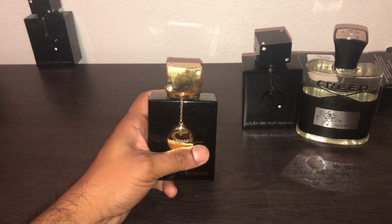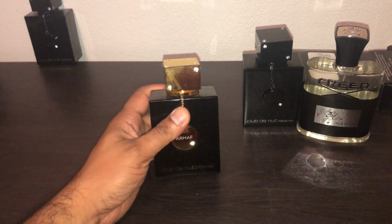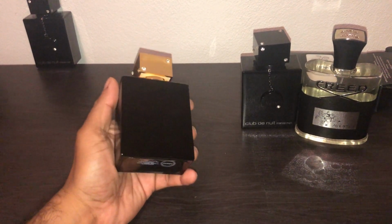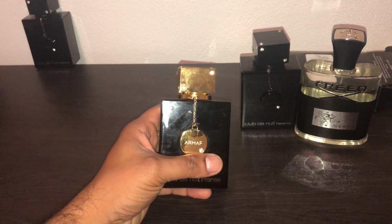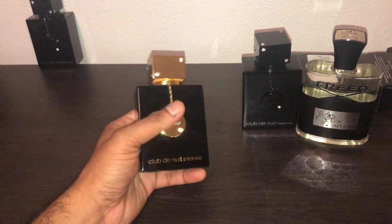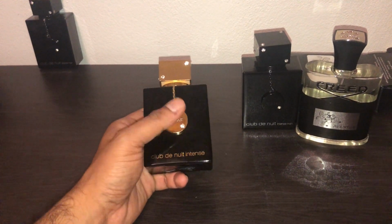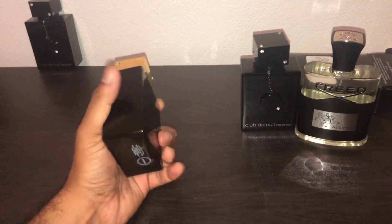And this one's a little bit more, maybe feminine is the word. But it's more sweet, gourmet type scent. You get the rose, the chocolate, the flavor out of this, which I really love. I hardly use this one. If I do, it'll be in an intimate setting, but I hardly use this one. And sometimes I spray it on after I take a shower before I go to bed.